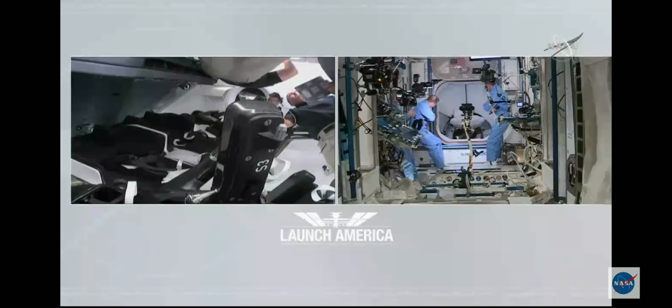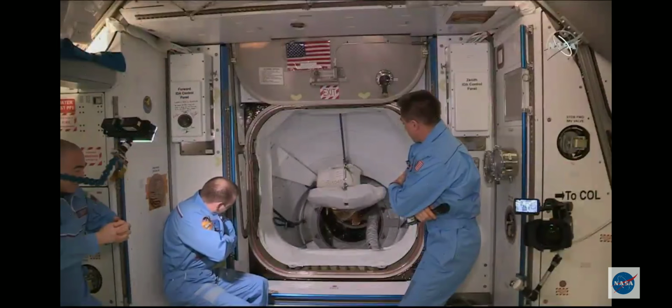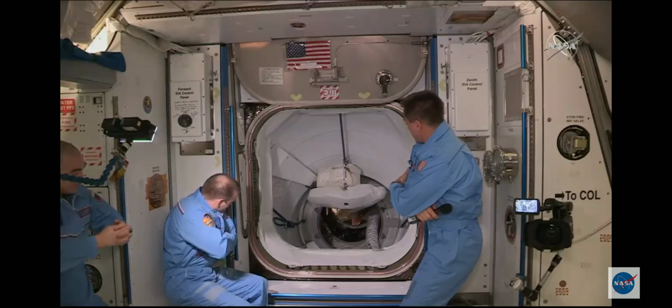Again, this is Mission Control Houston, moments away from Bob and Doug entering the International Space Station. Shortly after they enter, we will conduct a welcome ceremony. There will be VIPs here in Mission Control Houston, Ficker 1. Looks like they're all closed visually now.